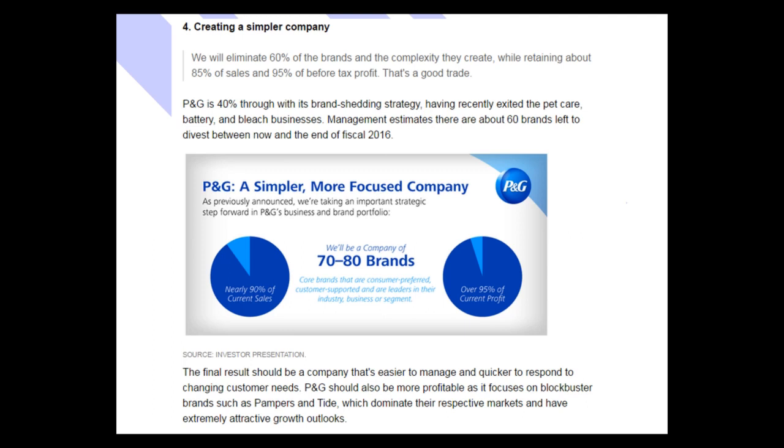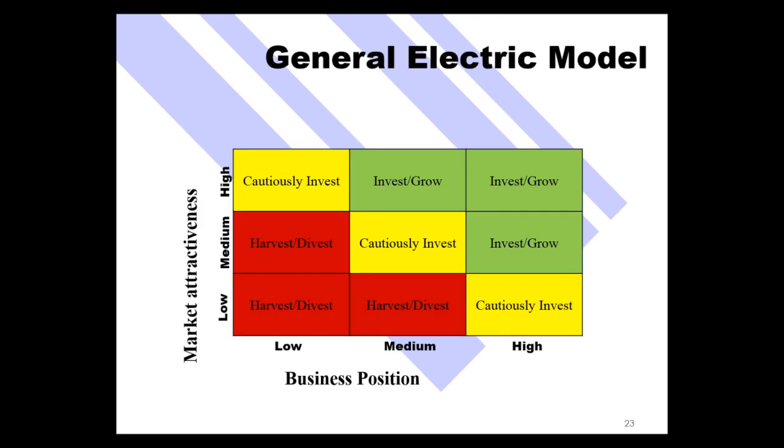Another way to look at how should we spend our money, where should we invest, where should we not invest, is often referred to as the GE, General Electric McKinsey model. And as you can see here, the General Electric McKinsey model breaks into two things: business position, that's how strong you are in the business, and that looks at being high, medium, or low, and the overall attractiveness of the market, and that is high, medium, or low.